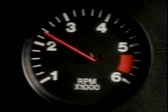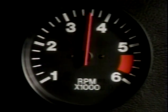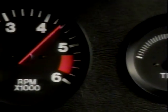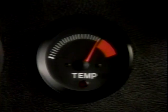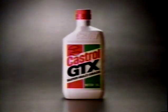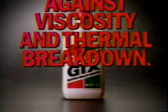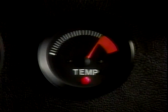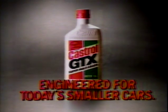Today's small cars are tougher than ever on oil. Their high-compression engines not only rev high, they can run hotter than regular small car engines. Their searing heat can begin to break down an oil immediately. That's why there's Castrol, the only leading motor oil that in every grade provides maximum protection against viscosity and thermal breakdown. So use Castrol before your engine does something to get you heated up. Castrol, engineered for today's smaller cars.